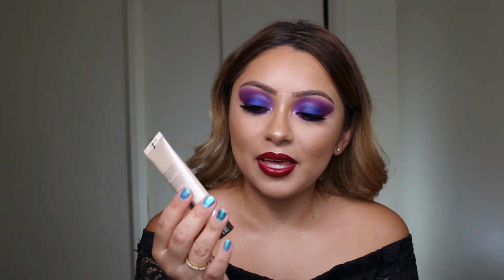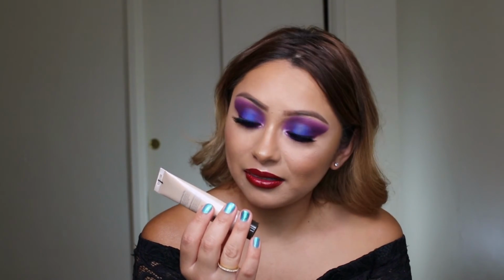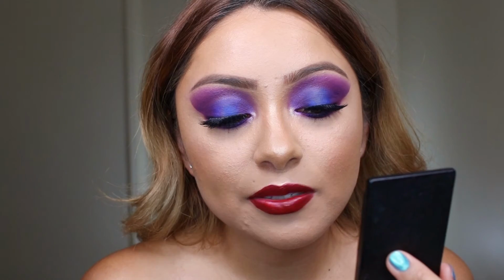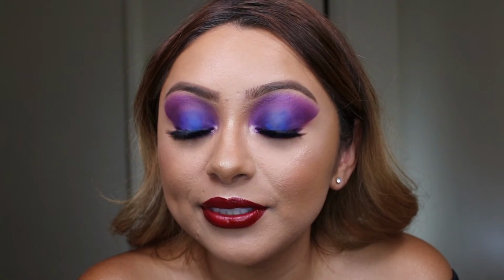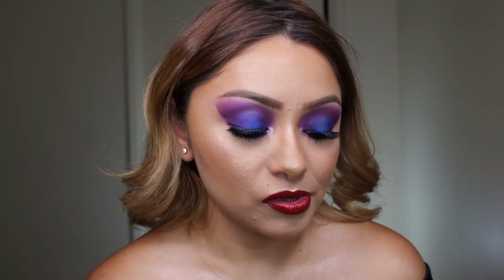The next item that I used to achieve my look is the Becca, I keep saying Blacklight, but it's Backlight Priming Filter. So it's supposed to blur out imperfections. Looking at my face up close, I usually don't wear primer, so I'm really not seeing a big difference. I see my foundation kind of cracking at my smile lines and on the side of my nose, so I feel like a primer should prevent that. And I did apply setting spray, so I don't know, maybe it's my foundation.